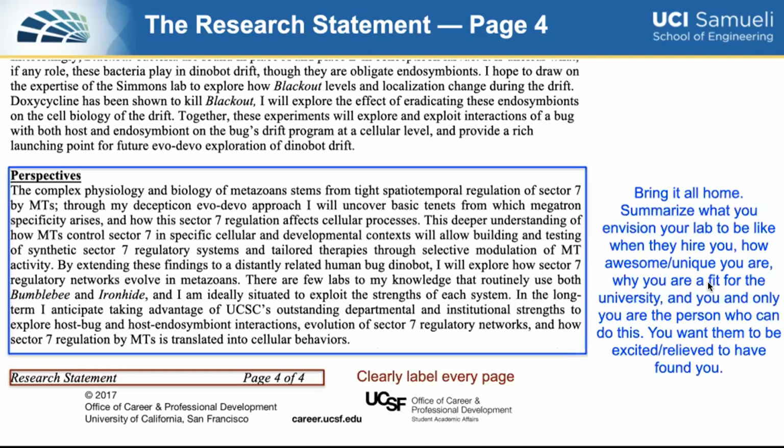And finally, you want to bring this all home, right? You want to summarize what you envision your lab will be like when they hire you, how awesome and unique you are. So like, I'm going to uncover this, I will explore this, I am ideally situated to exploit the strengths of each system, and I anticipate. You're not talking about we anymore. This is all you. You and only you are the person who can do this. You want them to be excited and relieved to have found you. You want them to be thinking, thank goodness our search is over. This is the person that we have found.